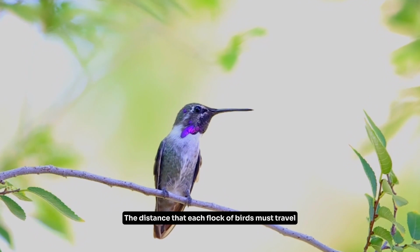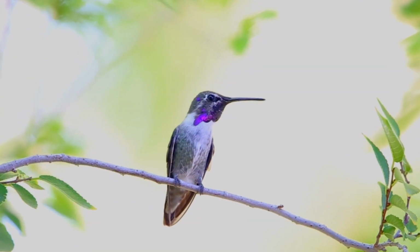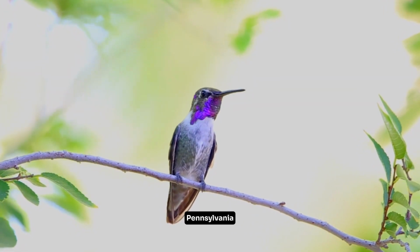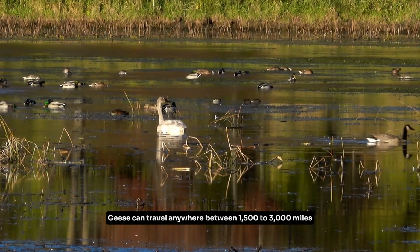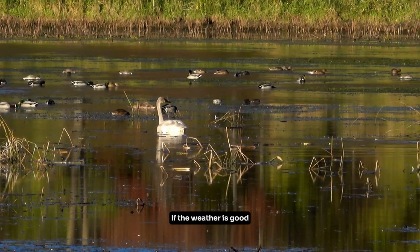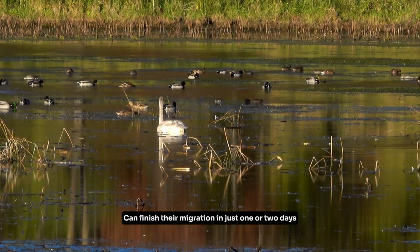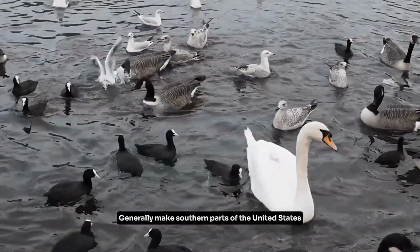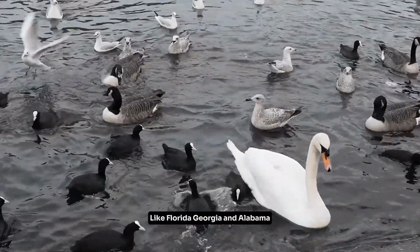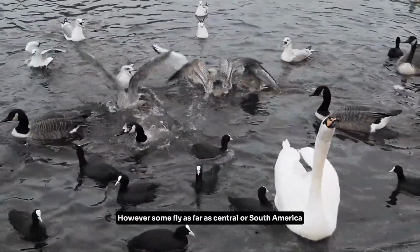Obviously, the distance that each flock of birds must travel will largely depend on their starting location. For birds starting in or around Pennsylvania, geese can travel anywhere between 1,500 to 3,000 miles when they migrate. If the weather is good, particularly if they have a strong tailwind, some geese can finish their migration in just 1 or 2 days. Geese generally make southern parts of the United States like Florida, Georgia, and Alabama, where temperatures are much warmer, their home for the winter. However, some fly as far as Central or South America.